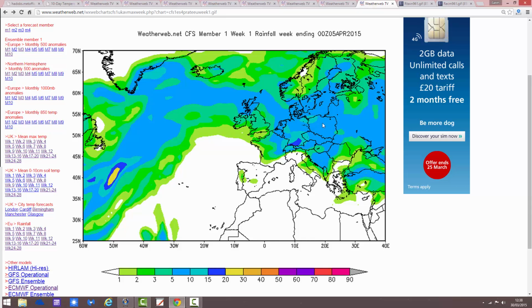The rainfall forecast, again, is broken down into weekly periods. So this is the week ending the 5th of April. We see that for this coming week, there's not a great deal of rain. It's wettest in the north, driest in the south and the southwest. So it's not desperately wet, just rather chilly.